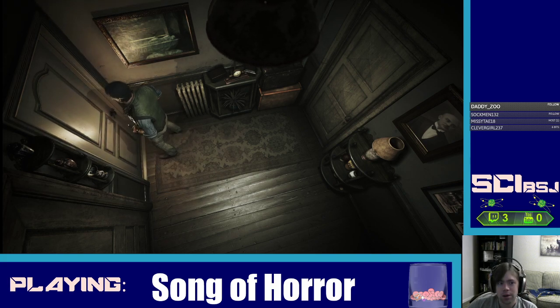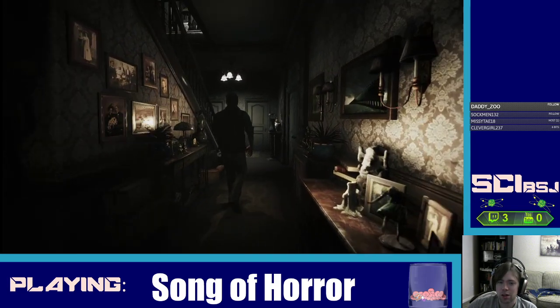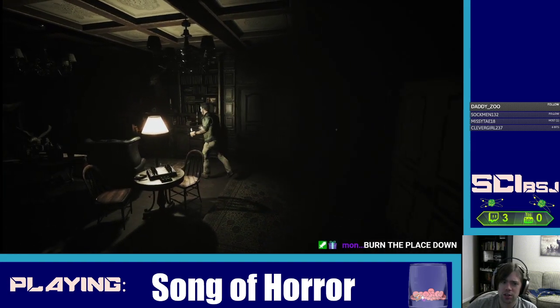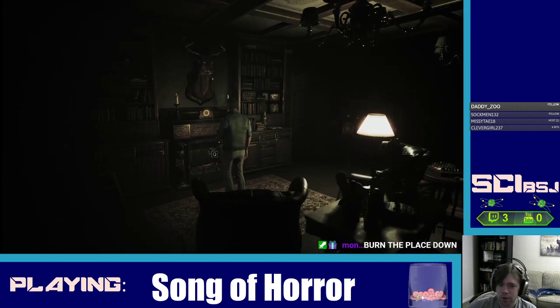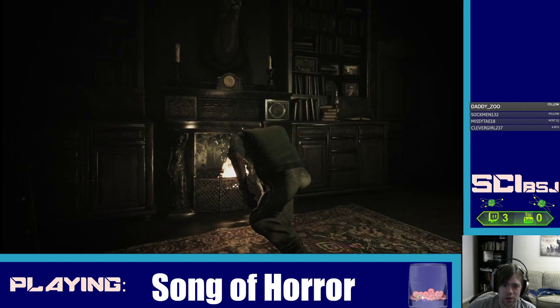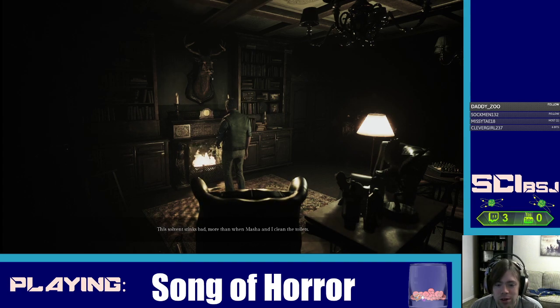Why is that heartbeat always there? Well, whatever. Russian man is going to solve all of the problems. You need a Russian to handle this. Use the solvents! No, fire stelling pellets left. Need other thing. Other thing. This guy. There we go. Yeah. Yes. Why I not use hip flask? Okay, and then we use matches. It took 4 items to light fire in fireplace. This stove stinks bad, more than when Misha and I cleaned the toilets.